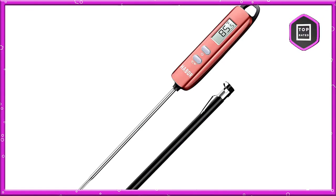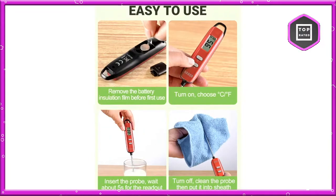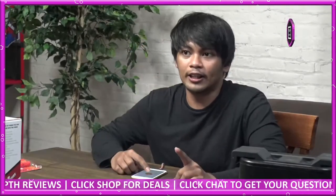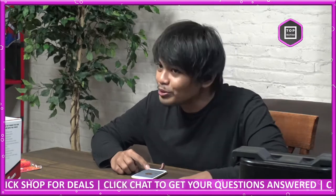It is easy to use. Simply insert the probe into your food or liquid and get the temperature you need, because this kitchen meat thermometer with protective sheath is easy to carry or store. A 10 minutes auto shutdown function is also available and it extends your battery life. And guys, this thermometer includes a battery already. Just remove the insulation film and you're good to go.